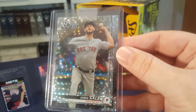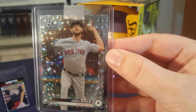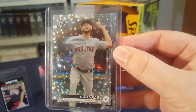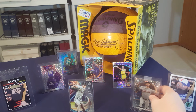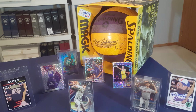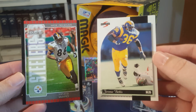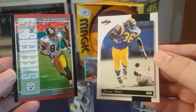I'm not sure if he'll be in the 2020 or not since he didn't pitch this year, when Bowman Platinum comes out in another month or two. But there he is. And I've also got the 2017 version of it coming in a Beckett order. I've got 2 Beckett orders coming that I spent some of my birthday money on. Got a bunch of Steeler cards to work on some Steelers team sets from about 10 years ago. Here's a couple of the big names that were in those, Hines Ward and Jerome Bettis.